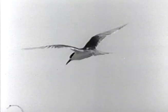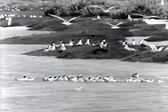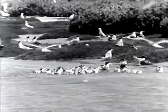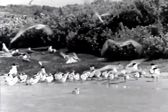More of that tail twisting, beautiful flight. There they go, battling into shore. Quite an excursion for them. The last fluffy youngster staggers up behind the rest.